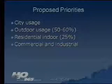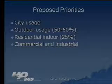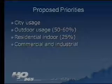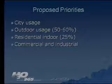How will we go about that? Our priorities are to first go after city usage. We have the most influence there. People will be looking at what we do. It's the right thing to do to be the leaders. So we'll first make efforts to improve our efficiency in city water usage.